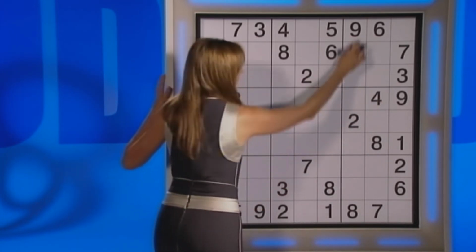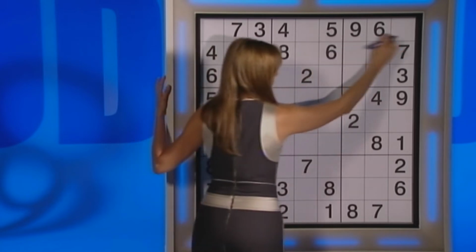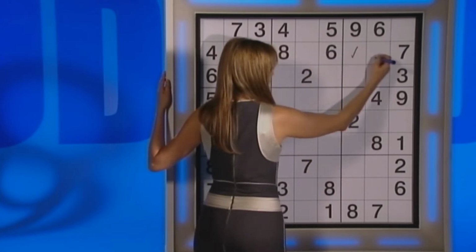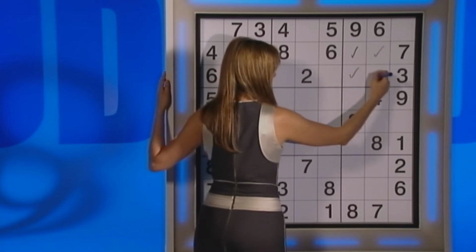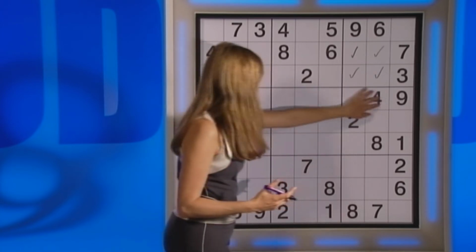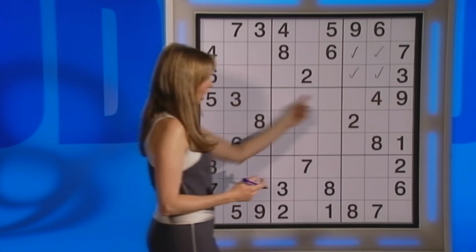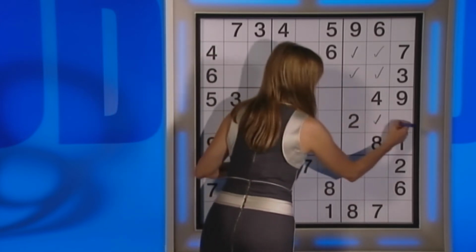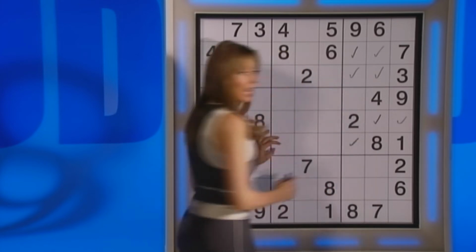So now I'm going to try and slice and dice. Here into this mini grid, I have a 5 in this row, so I can place an option tick here for the number 5 in this mini grid. It could go in any one of these boxes, but I don't know which one yet. Having a look at this mini grid, it can't go here because there's a 5, but it might go there, or it might go there.